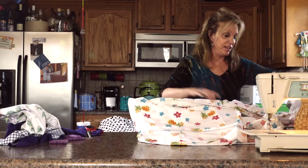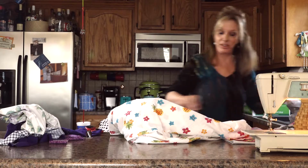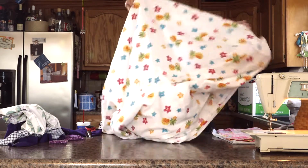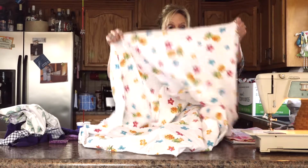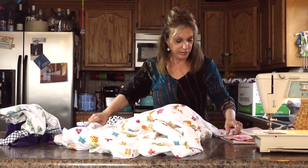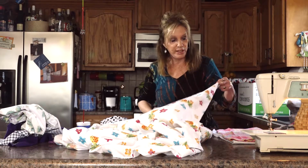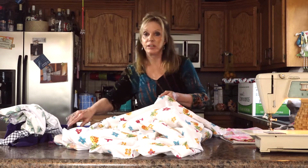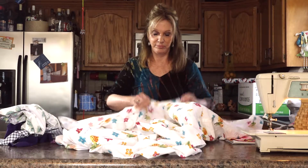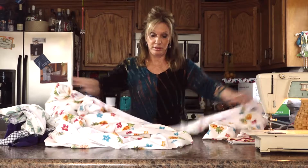Laying this big sheet out. Oh my goodness, I wonder how many dresses I'm going to be able to make out of this. I'm going to cut that off. I'm going to start right here and go ahead and make a little slip. Now watch. And that's going to follow the grain, so it's going to be very straight. There we go.